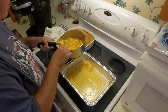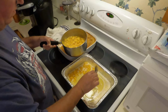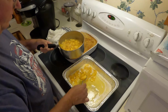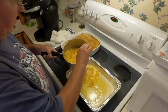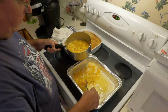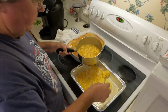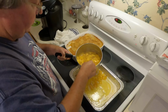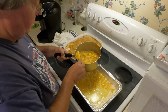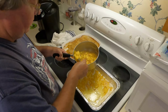This is Paula Deen's recipe. Got it off the internet. It ain't a new thing for Tina. She's been using that recipe for several years, and it is a good one. Getting it all kind of evenly distributed in there.